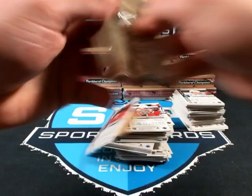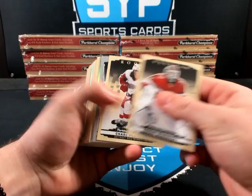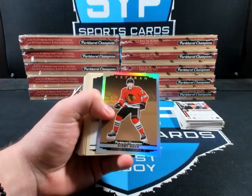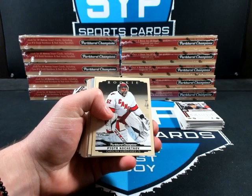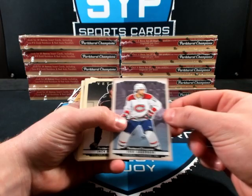Maybe do a box draft of some of this stuff. Just thinking out loud here. All right, box two. Pearson, Gibson, and Kirby Dach rainbow for Chicago. Where is that? Oh, that was the gold rainbow. Gold rainbow version. Kochekov, Rupe Hintz, Josh Anderson, color variation.